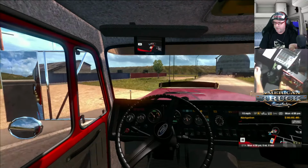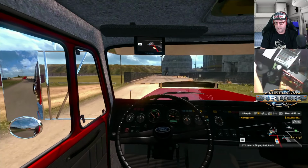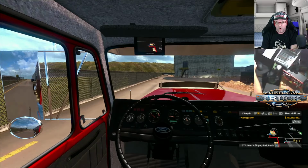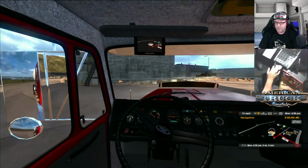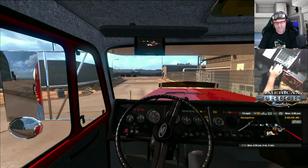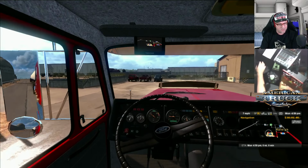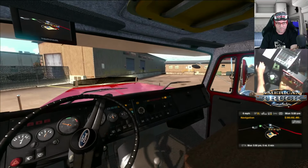All right, here we go, at our destination. Now this trailer, guys, from Paulie, it is on the Steam Workshop, so I'm using that one, and that one works really well. I think the Steam Workshop is really good because you have to meet certain guidelines in order to put mods on there. So I think that's really good.